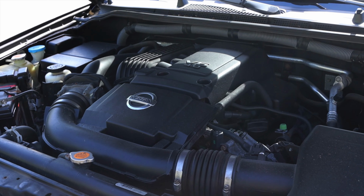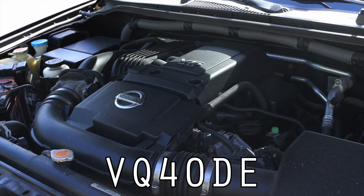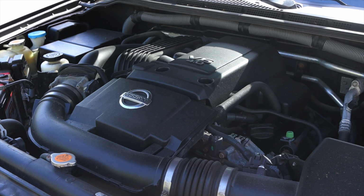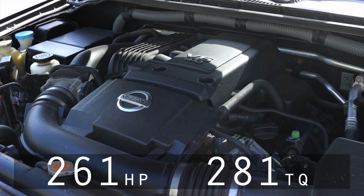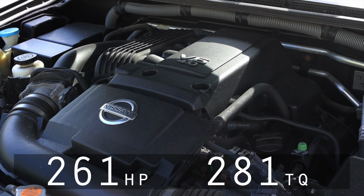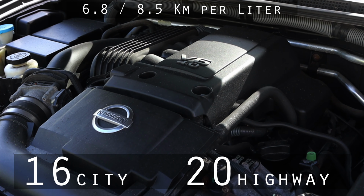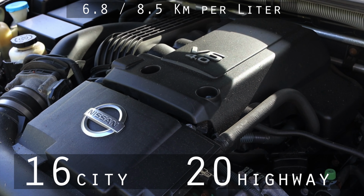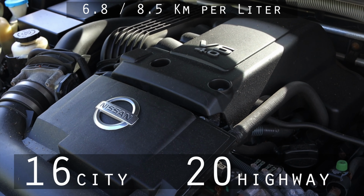But let's get back to that 4.0-liter V6. Well, it's technically still a VQ engine. I'll put the engine code up on the screen for those of you nerds out there. And it actually makes a decent amount of power. 261 horsepower, 281 foot-pounds of torque, getting you a whopping 16 miles to the gallon in the city, 20 miles to the gallon on the highway. So not so stellar numbers there, but it's a pickup truck.